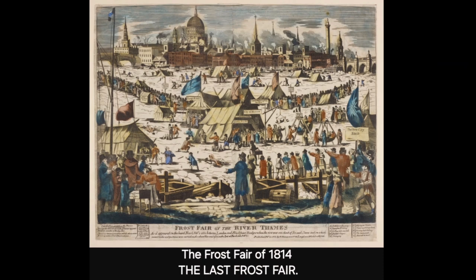And here you see in 1814 the last Frost Fair. When they rebuilt London Bridge, it was built with much wider spans, which allowed for a greater flow of water and, of course, didn't allow for it to freeze over anymore. So this was the very last Frost Fair.